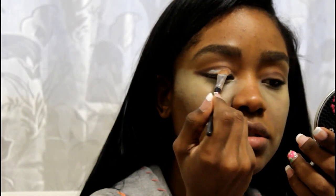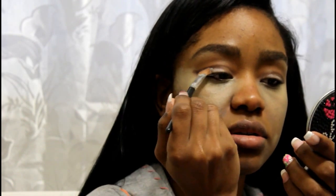So then, I have this little pink pot thing. What I told you guys, it's so pigmented. Just a little bit. We're just gonna pat it on very lightly. And do the same thing with the opposite side. Pat it on very lightly.